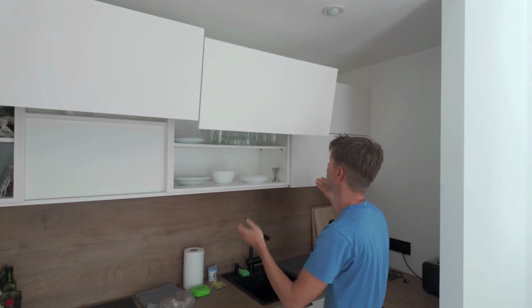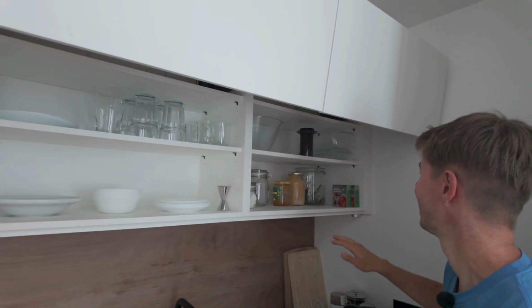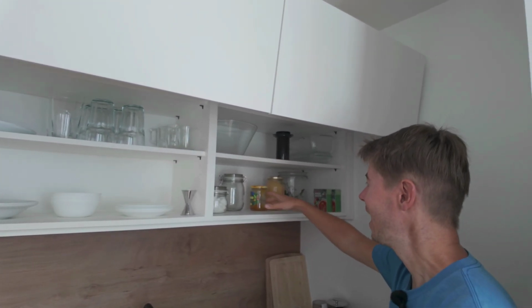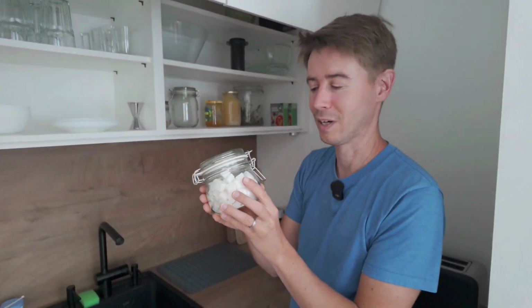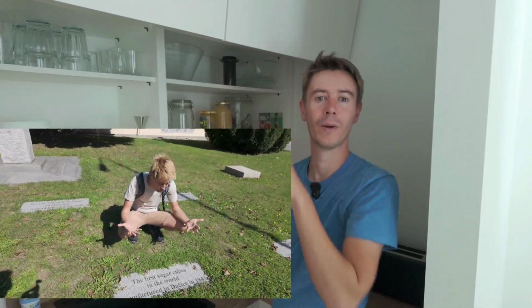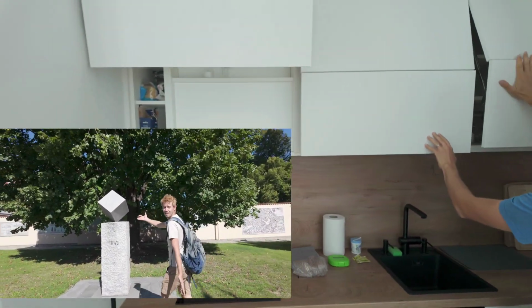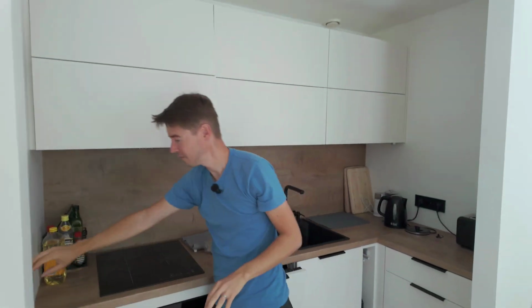It's so cool. You open it like this and there are cups and plates, and here we have honey and this sugar, and these sugar cubes. And sugar cubes originate in the Czech Republic. We went to the city where they were invented or something. Yeah, go take a look. We will link the video here. So that's very nice.